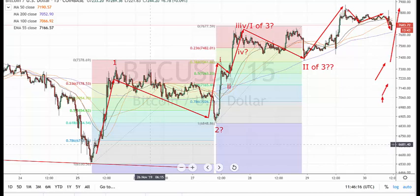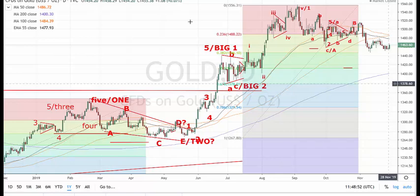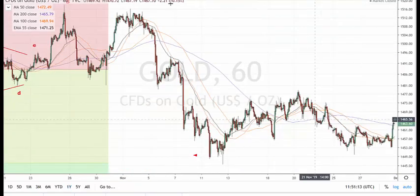Right, gold, no change of opinion on gold. We've seen the rally here, A, B, and C. I think it still needs to go lower. Have a look at the shorter term. The C wave could be a 5, 1, 2, 3, possible 4, 1, 2, 3. ABC here with this little blip up, 65. It's not impossible.